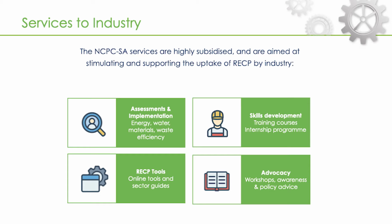The other leg that we strongly focus on is skill development through various training courses that we offer. But specifically for water, we are currently developing the water end user modules that will roll out very soon. I think before the end of this year, around Q3 to Q4, we will start those trainings. I'm sure we'll invite a lot of experts, a lot of industry, as well as a lot of interest, even from various departments, even government as well.